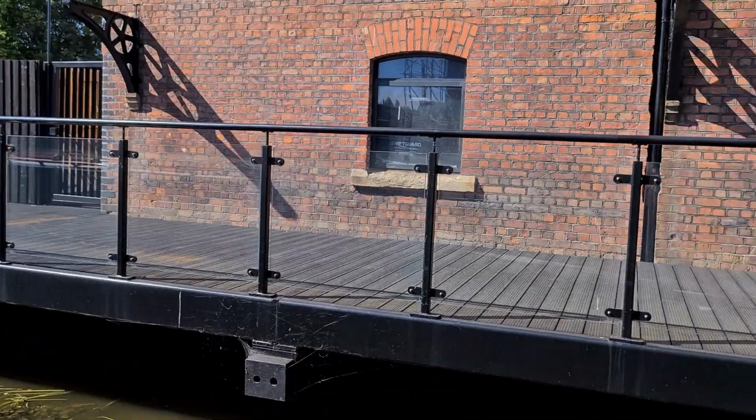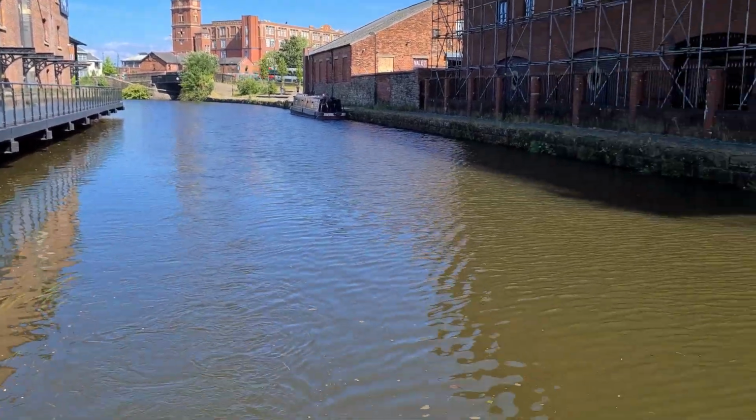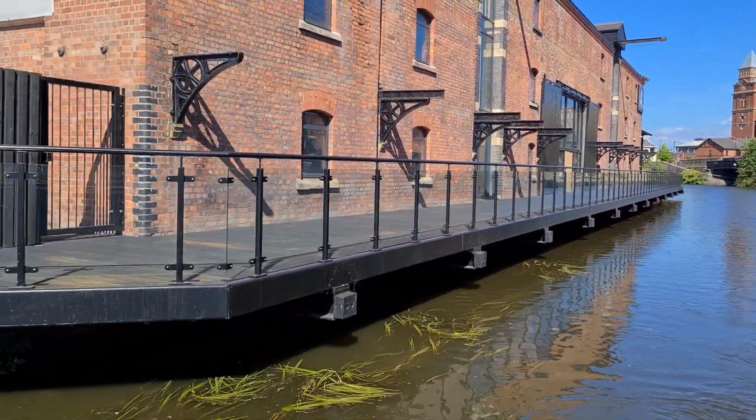And it looks like you can stop down here as well, just on that curve down there. There's rings, in fact, all along here, so you can tie up here. I must remember that when I come back in a week or so's time.